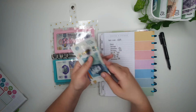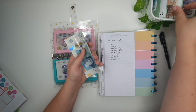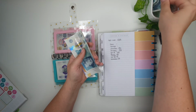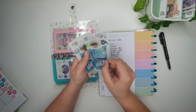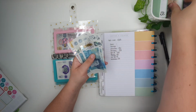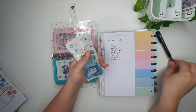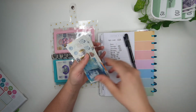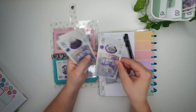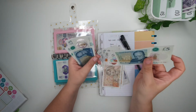Okay, I feel bad just giving it 5, so I might just give it 20 and give it these extra 5s as well. Okay, sort this money out. So I'm going to give it the 20, and that will give it 20, 40, 60, 80, 85, 90.